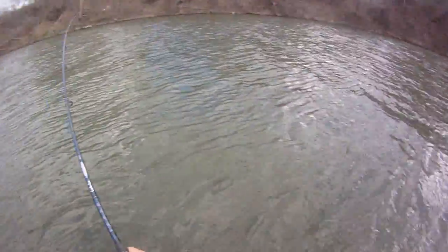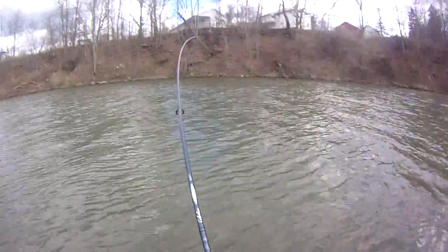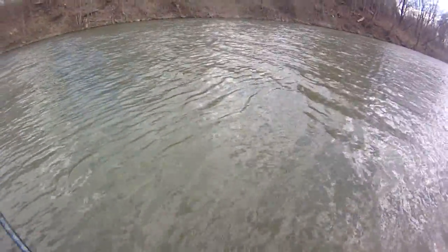There we go. He hit pretty well. I switched rivers. I'm twitching a 16th ounce brown and pink bucktail jig. Brown with a pink strip. This feels like a decent fish. Oh, it's a smallie. Cool. Didn't expect that. Yeah, good variety today.